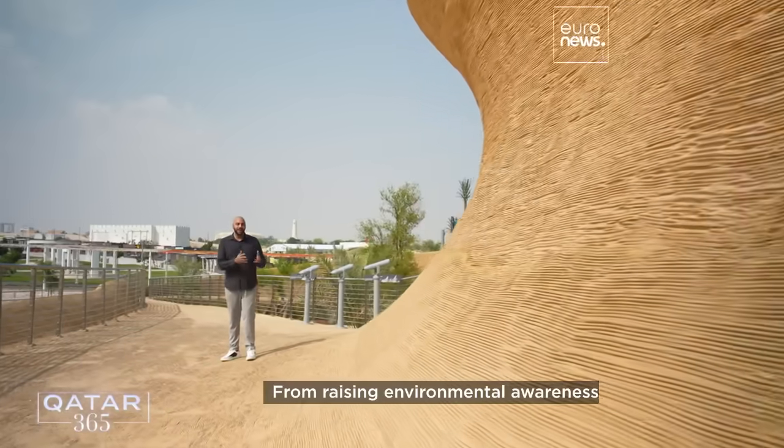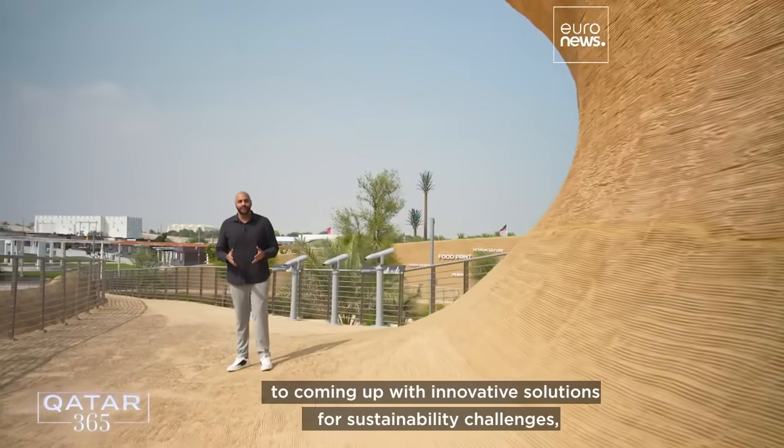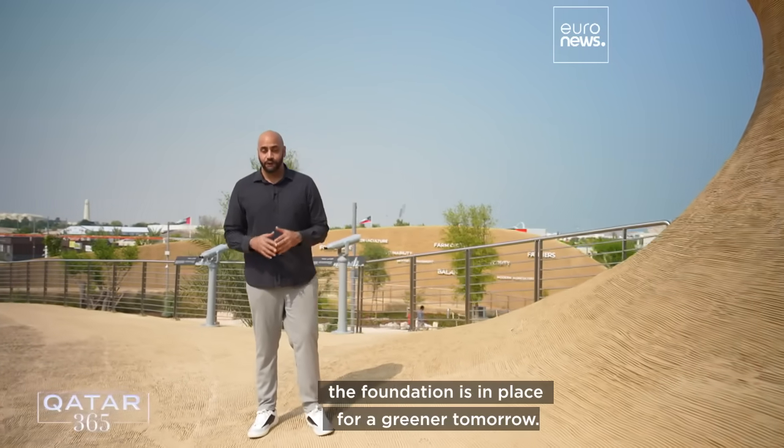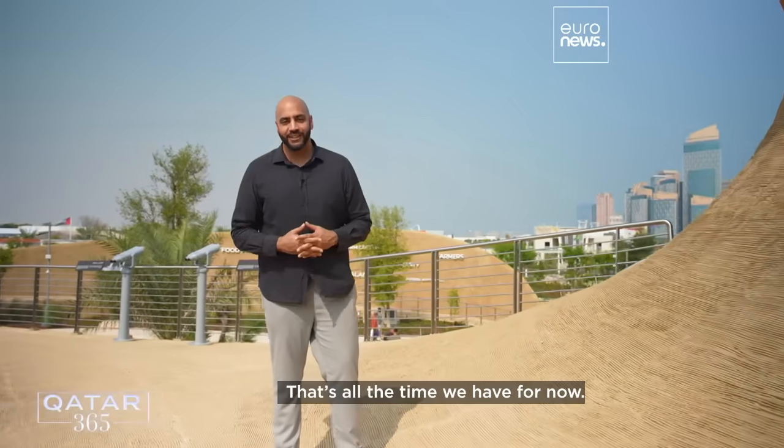From raising environmental awareness to coming up with innovative solutions for sustainability challenges, the foundation is in place for a greener tomorrow. And that's all the time we have for now.